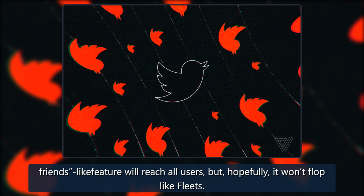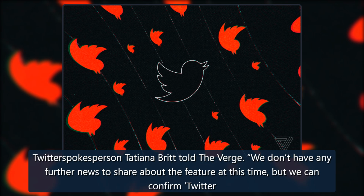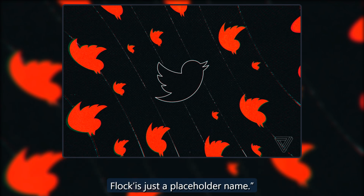Twitter is always working on new ways to help people engage in healthy conversations, and we're currently exploring ways to let people share more privately. Twitter spokesperson Tatiana Britt told The Verge, "We don't have any further news to share about the feature at this time, but we can confirm Twitter Flock is just a placeholder name."